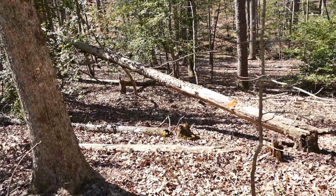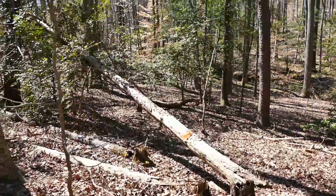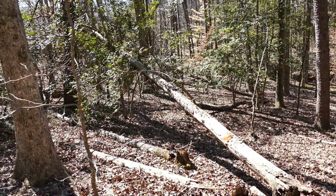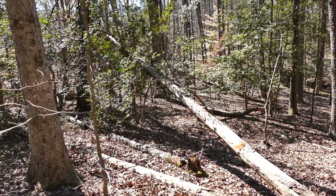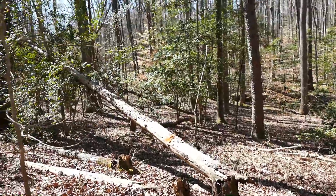Here's the first one my wife labeled. Not what I was expecting. I was hoping for firewood. This is just a rotten pine tree that fell on top of some hollies. And now it's just hanging up there, so we'll knock that down real quick.